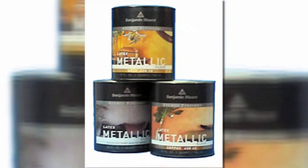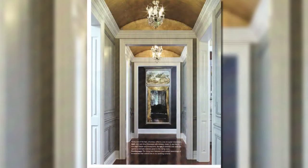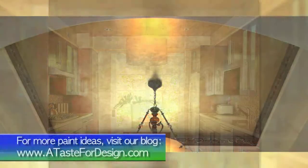Today for my Diva blog, we're going to talk about the metallic paints. Now, first of all, the metallics by Benjamin Moore are really not a paint, they're a glaze, and they need to be applied as a glaze. But I'm going to share with you a couple of ideas of some unexpected ways to use the metallics, where it can brighten up a dark space, or you can even use them on the ceiling.